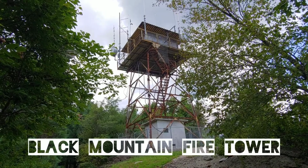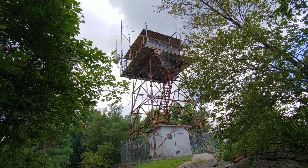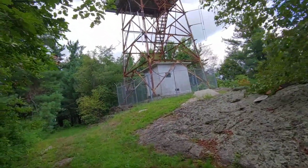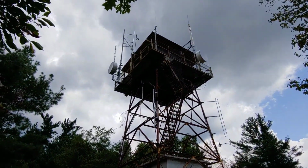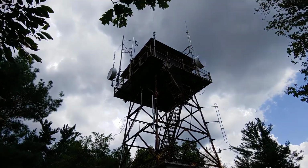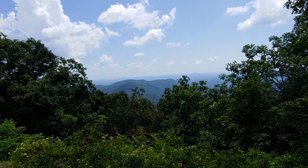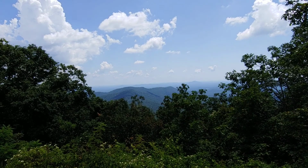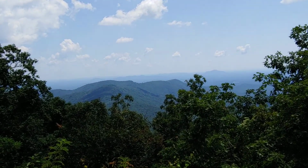Well, there's the fire tower. It is now some kind of antenna beacon. It does have electricity, explains why all the power lines were coming up here. Well, there's the view. I believe we were over somewhere on that mountain yesterday. Steel Trap Vista.